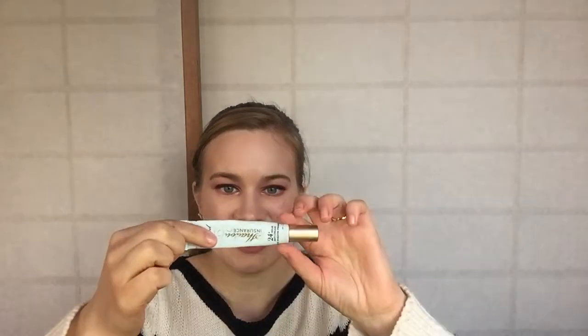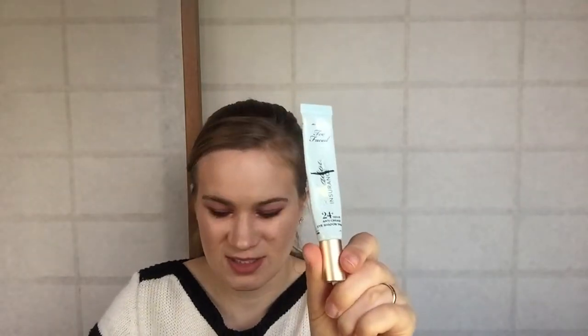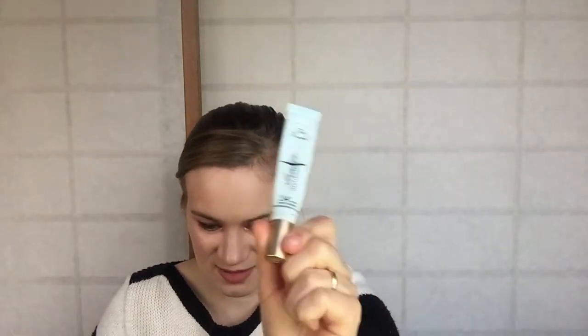So now we're going on to eyes. For eye primer, the one I'm currently using is this Too Faced Shadow Insurance, but I am not in any rush to use this up because eyeshadow primer is kind of hard to find in Japan, but I have been using it consistently. It's probably about halfway. It's about to there. So that's the one I've been consistently using. I love this one. Not in a super rush to use it up though.